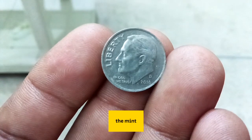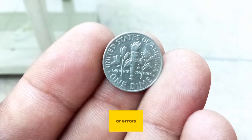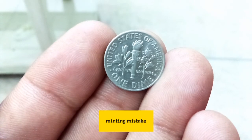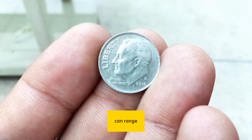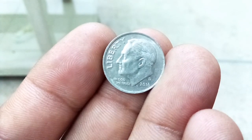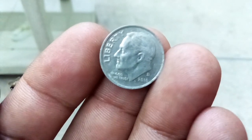Generally speaking, the mint marks don't add much extra value to the 2016 dime, unless you're dealing with rare varieties or errors. Speaking of error coins, it's important to keep in mind that if you find a 2016 dime with a minting mistake, it could significantly increase its value. Error coins can range from things like double strikes, misaligned dies, or even coins with unusual features. These mistakes are very rare, but if you happen to come across one, make sure you have it checked.